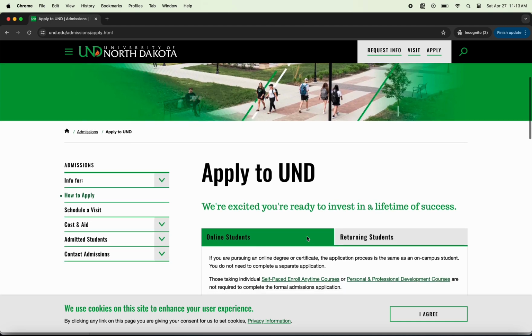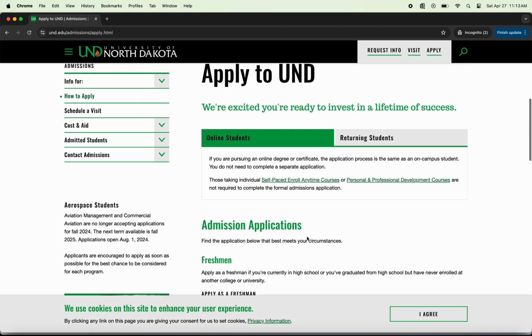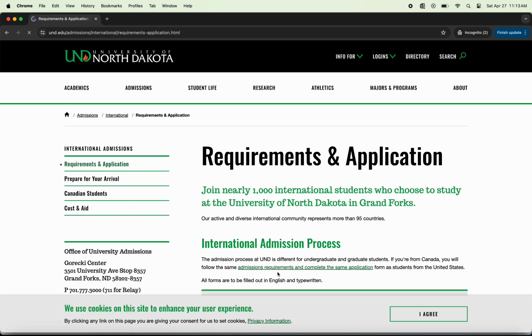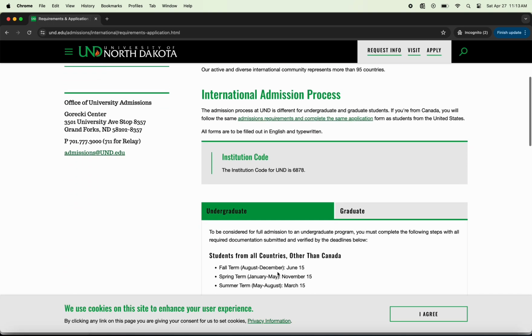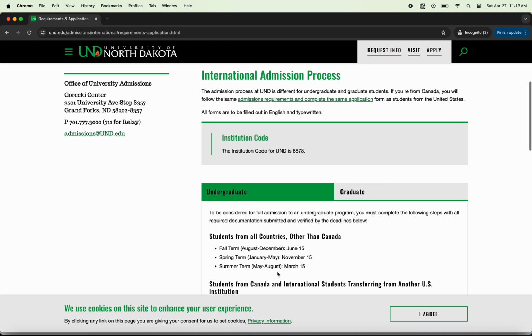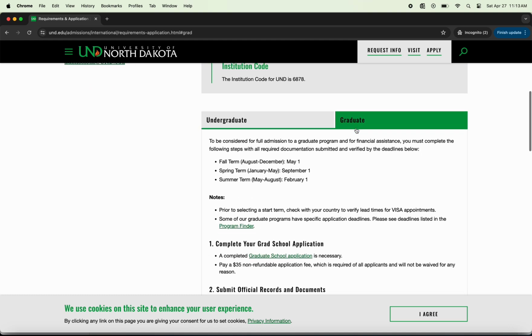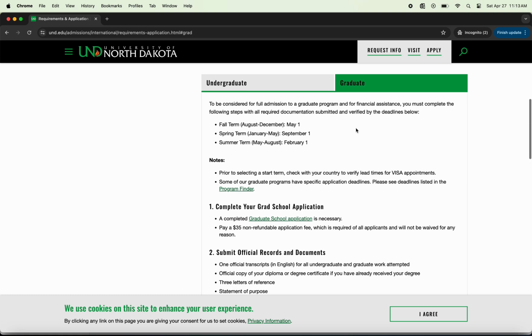So they have different types of GA, like the assistantship and research assistantship and teaching assistantships. So I'm just gonna say how to apply to the school, like I'm just curious. Okay, so they have graduate school and also international student applications. So let's see the international admission process.